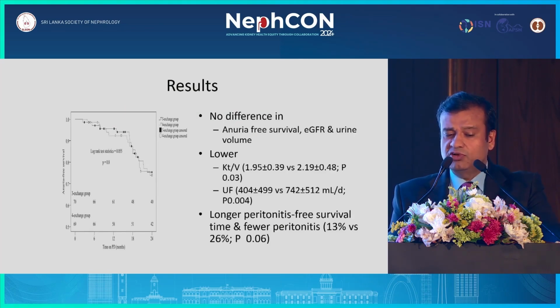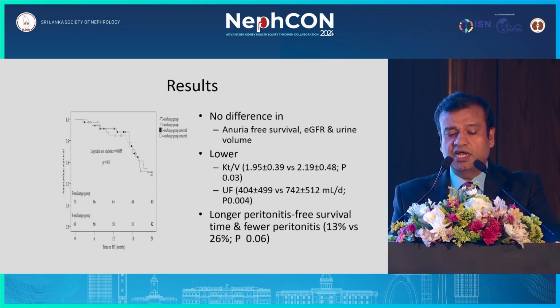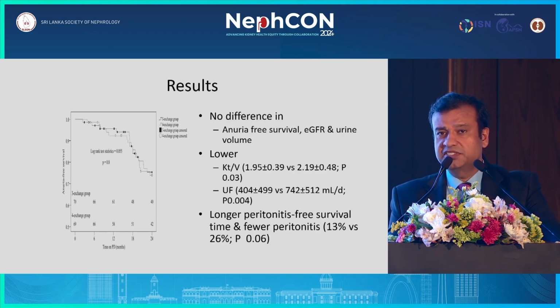What they found was there was no difference in anuria-free survival, estimated GFR, and urine volume in these two groups. The patients on incremental PD had lower KT over V and lower ultrafiltration, which again is not unexpected. But if you look at the numbers, they were targeting more than 1.95 and 1.7, and they achieved 1.95 in incremental PD and 2.2 in patients on standard PD. The ultrafiltration again was around 404 for incremental PD versus 742 by conventional PD. But the patients on incremental PD had longer peritonitis-free survival and fewer peritonitis rates, though it was still statistically not significant.